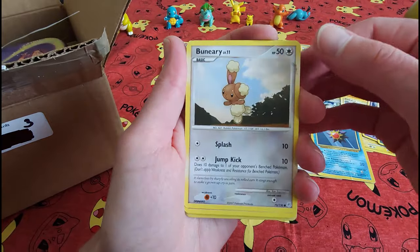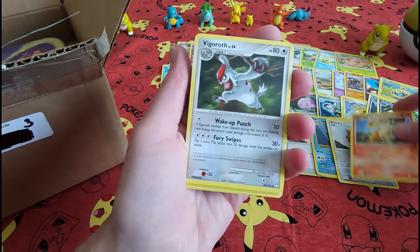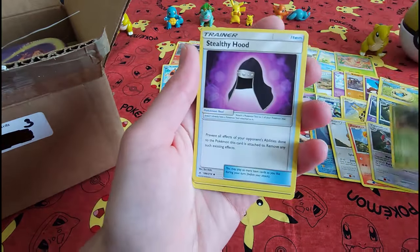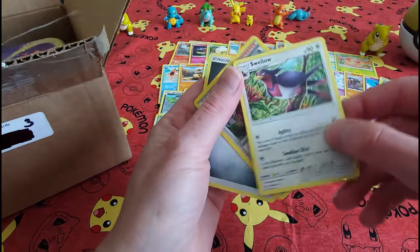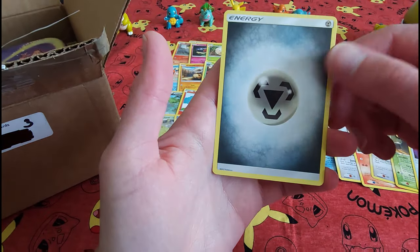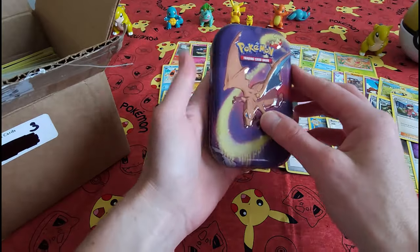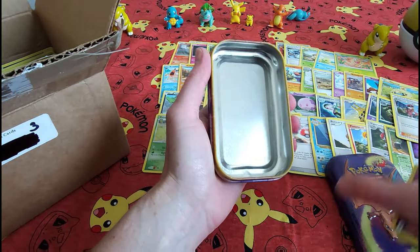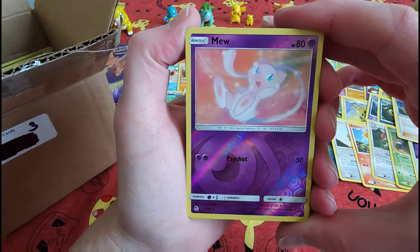I can tell the quality on some of these is good, other ones not so great. A stealthy hood. Energy. Let's go for this guy here. He's blocking my way to the rest of the cards. Got a little Mew.